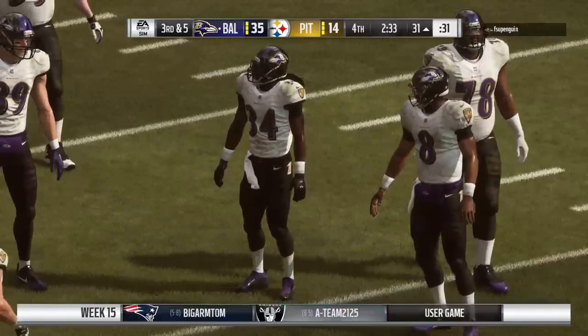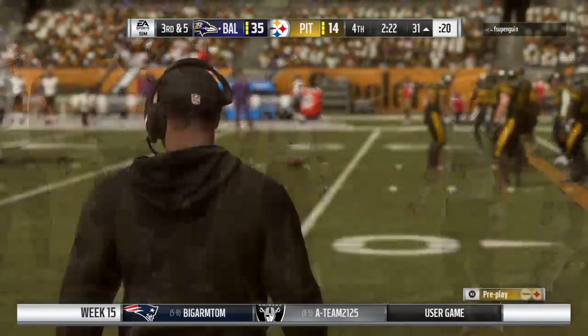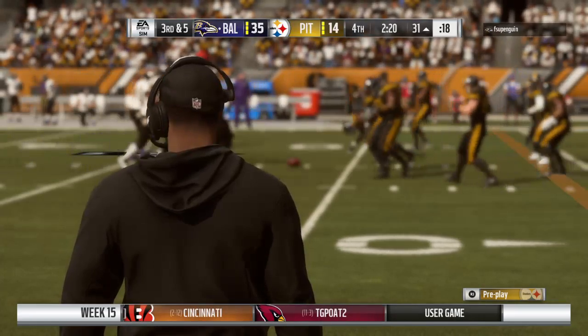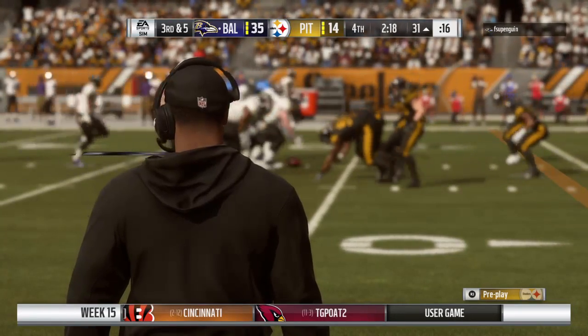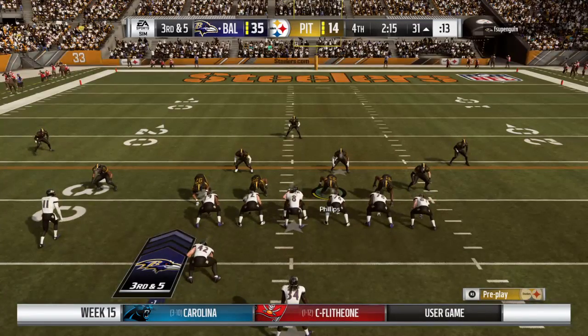The fourth quarter here, they've got the lead. They want to keep it on the ground. That's what they're doing. Smart football. Keep the clock grinding, keep it going. But you've got to figure now, they're going to see more people stacked up at the line of scrimmage as they try and bleed it out.